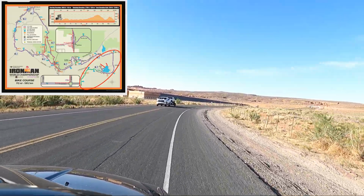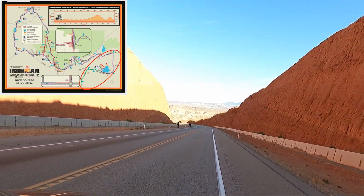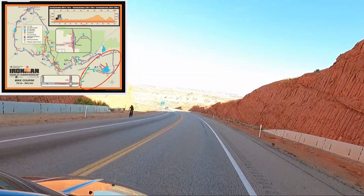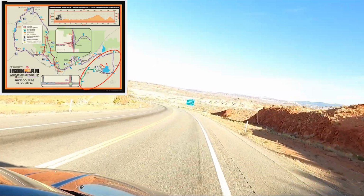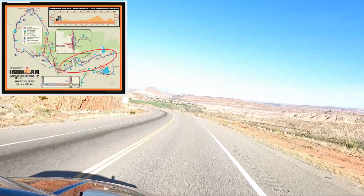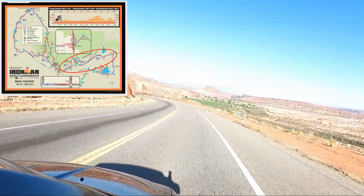So yeah, out Southern Parkway and then turn around and coming back towards State Street. That section, just before you turn left onto State Street, is pretty straightforward. It's mostly just a slight descent on State Street, heading back towards St. George.